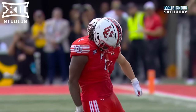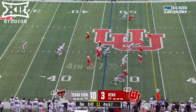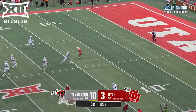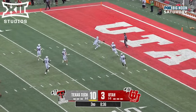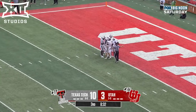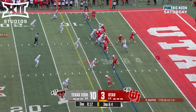He has been flying around. Had the hit on Baron Morton on the last. Jack Burgess from the 33. Rayshon Glover deep. Lets it go over his head. And down at the 1 yard line. What a punt. Third down and 4th to 7.